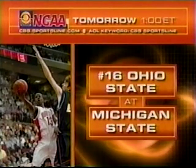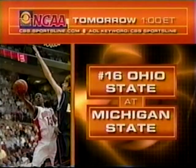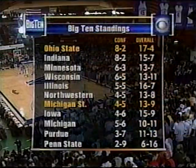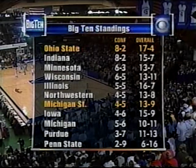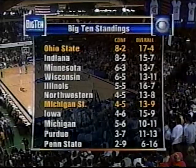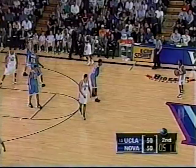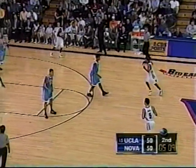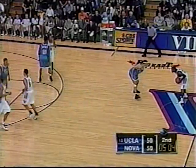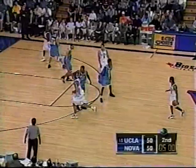Reminder, tomorrow on CBS, an important Big Ten game. The Buckeyes, tied with Indiana for the Big Ten lead, will play Tom Izzo's Michigan State Spartans. Look at the Big Ten standings, and this just symbolizes what's happening around the country. Two teams tied for the lead, and Minnesota surprise, Wisconsin a surprise, Illinois a negative surprise. Everyone thought they'd be up there in that top spot. Jam tight in the Big Ten with Ohio State in the middle of a stretch of four road games. They've got Michigan State tomorrow.